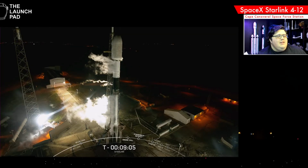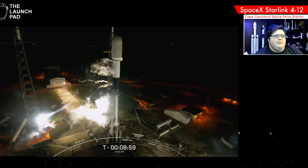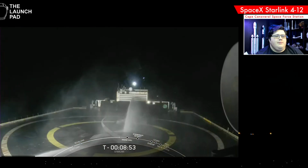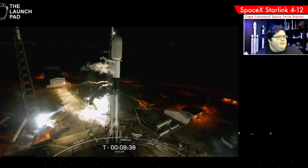Very similar to the Merlin 1D engines on the first stage, the MVAC engine has a larger nozzle that allows the second stage to perform more efficiently in the vacuum of space. Now, as you can see on your screen, the white portion of Falcon 9 above the black inner stage is the second stage. After the first and second stages separate about 2.5 minutes into flight, the second stage will ignite its MVAC engine to carry the payload to its desired orbit.